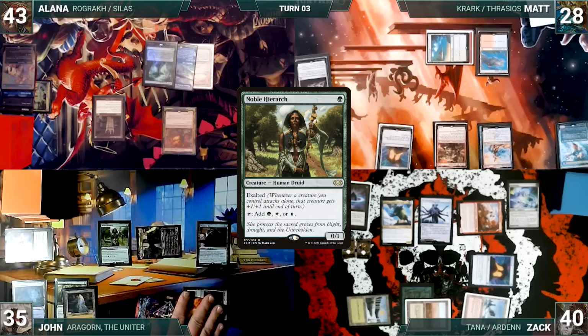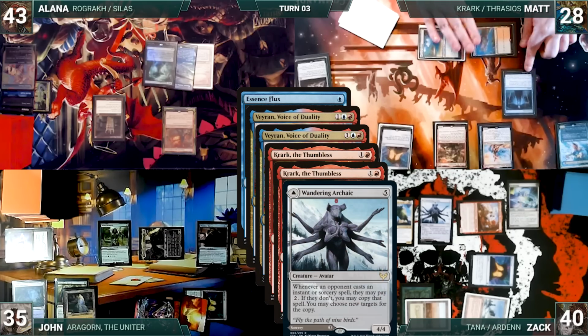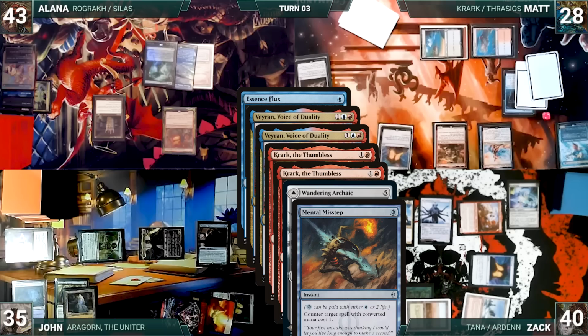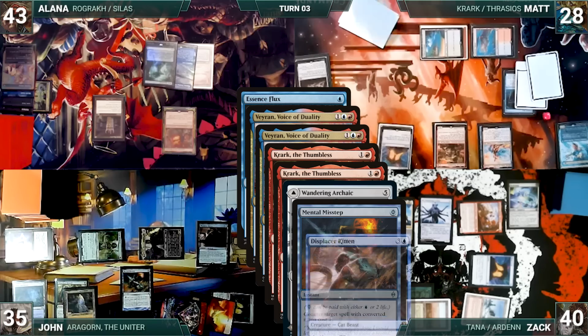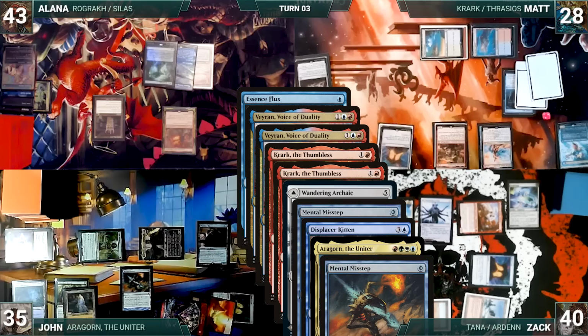In response, Matt casts Essence Flux, targeting Krark. Veyran triggers twice, Krark triggers twice, and Wandering Archaic triggers. In response, John hard casts Mental Misstep, targeting Essence Flux. Displacer Kitten, Aragorn, and Wandering Archaic trigger. Zach copies Mental Misstep, targeting Essence Flux.